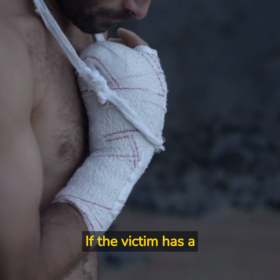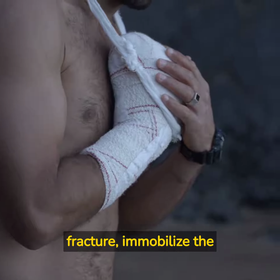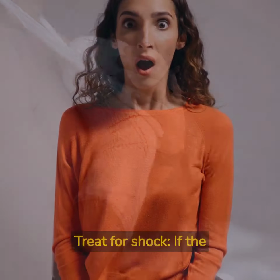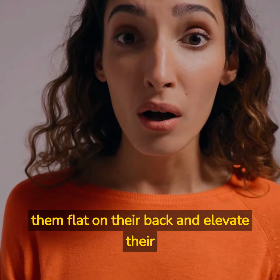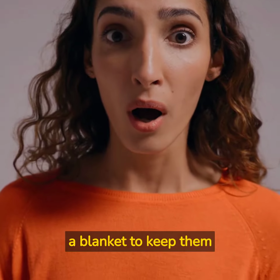Immobilize fractures. If the victim has a suspected broken bone or fracture, immobilize the affected area using a splint or other immobilization techniques. Treat for shock. If the victim is in shock, lay them flat on their back and elevate their feet above the level of their heart. Cover them with a blanket to keep them warm.